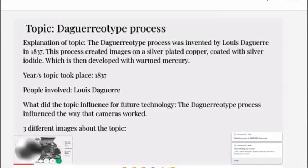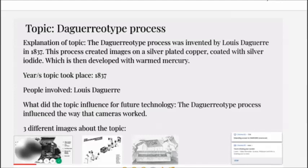Years it took place was 1837. The people involved were Louis Daguerre. The influence for future technology: the Daguerre process influenced the ways that cameras worked.